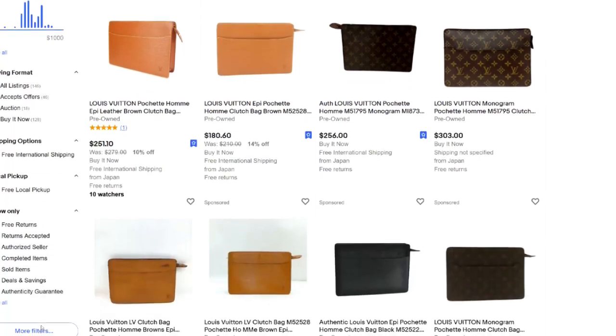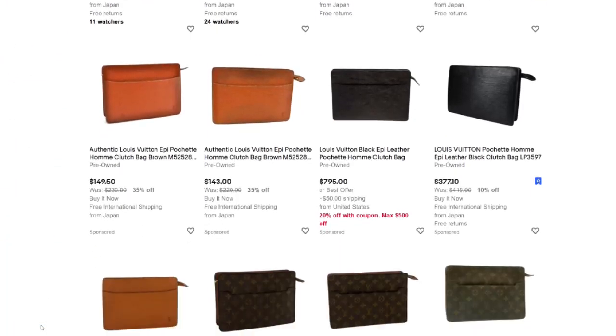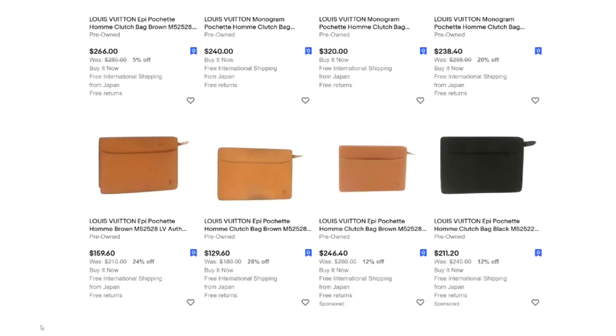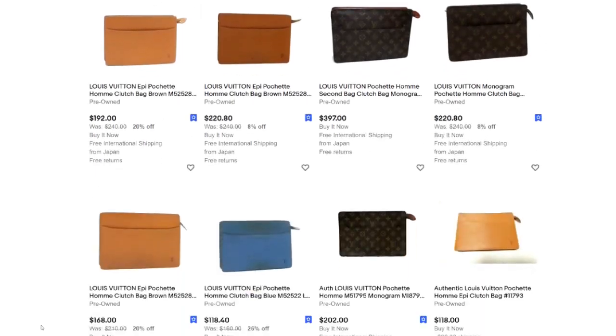The Poche Toilette is made from canvas with leather versus the Pochette Homme, which was made in canvas or epi-leather versions. So you can see 300 is on the upper end of the price range. There's lots going for under 200.